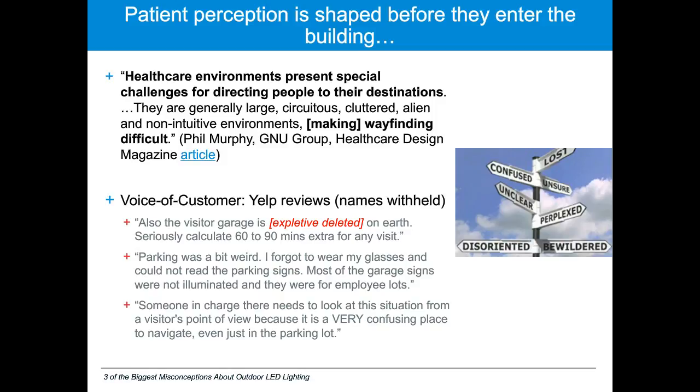The other thing is patient perception. We talk a lot about first impressions, last impressions. Outdoor lighting, whether we think about it or not, is definitely a first and last impression. I'll spend a little bit more time on this. Wayfinding, so the first kind of long quote is really around wayfinding. That's the first thing that we think about when we think about healthcare exteriors, how to get from point A to point B safely.